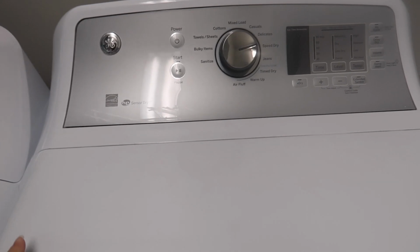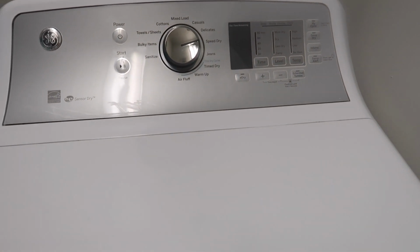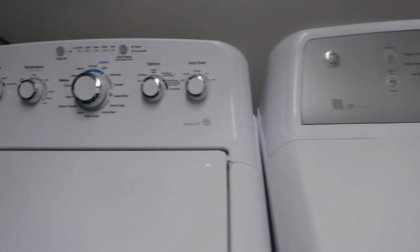And then this is the dryer. This is also GE. I actually really have enjoyed both of this washer and dryer. It's not as nice as the ones that we had, but in some ways I like these better than what we had at the old house. The only downside is that the load size is smaller. So I have adjusted what I'm doing to accommodate the new washer and dryer.